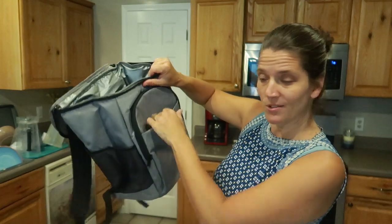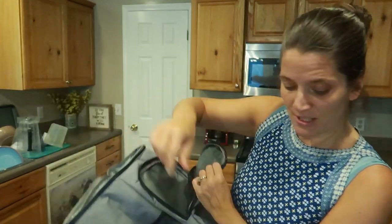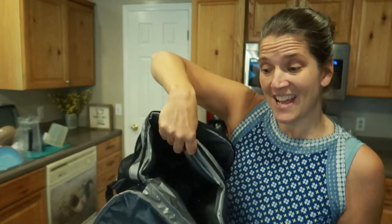So guess what? My phone goes in there, or the girl's phone, because the girls like using this. And there's a zipper in here. This is even insulated as well. You can put a little mini ice pack. Got a little mini one. You can put that in here and you can put stuff in here to stay cold or inside. This bag is humongous. I'm gonna put as many water bottles in it and show you how big.